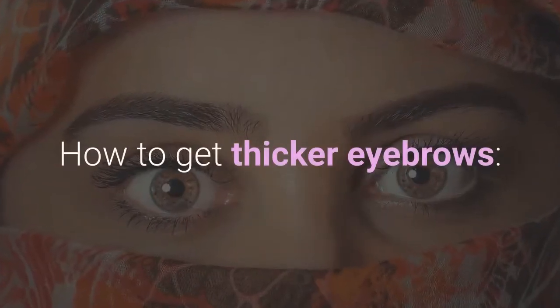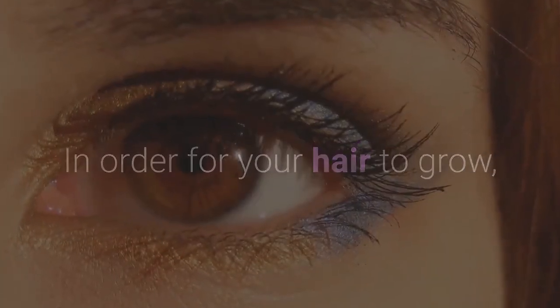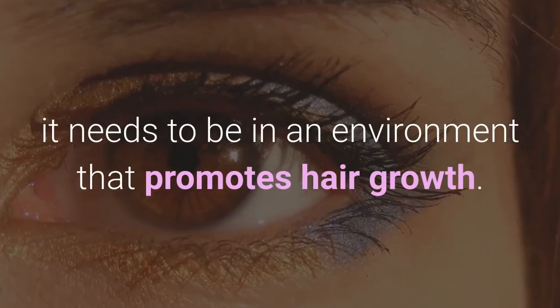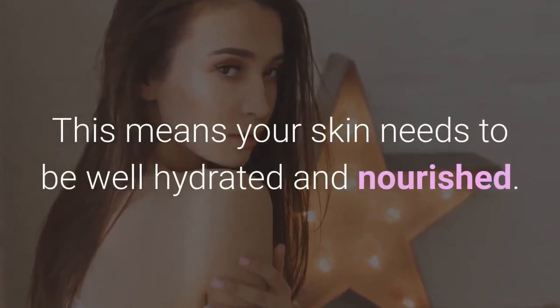How to get thicker eyebrows. 1. Vaseline. In order for your hair to grow, it needs to be in an environment that promotes hair growth. This means your skin needs to be well hydrated and nourished.